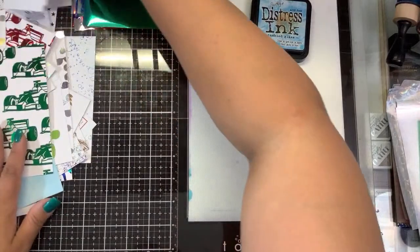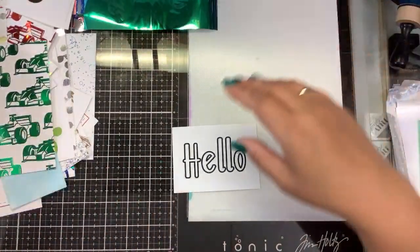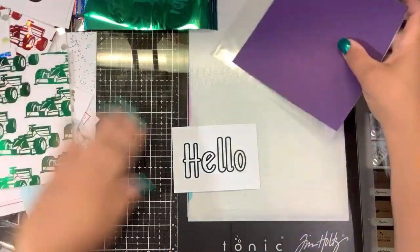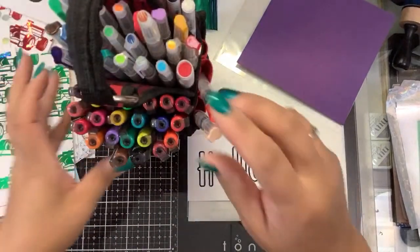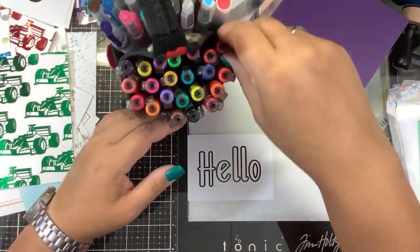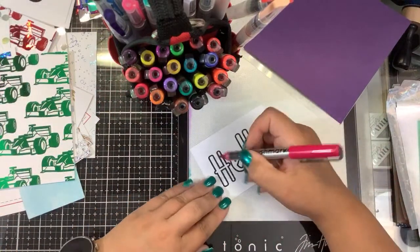Oh, this one, let me show you guys this one. So let's say I want to color and foil. Let me turn this back on. I recommend foiling first and then coloring, but you can do it the other way around. I'm going to take these wonderful Zig markers that you guys sent me, these Kuretake markers that you awesome people sent me. I love you guys.